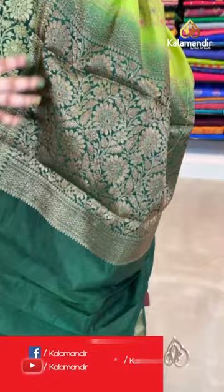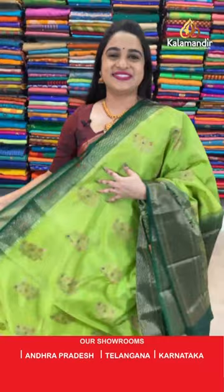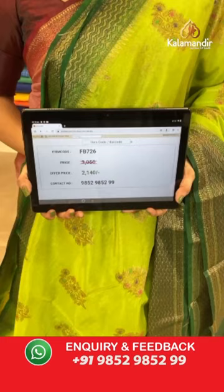And on both sides we have a zigzag view in antique and golden zari. And paired up with contrast plain blouse along with the border. Surprising details of this saree. The saree code is FB726, actual price 3050 and weaver's price is 2140 rupees.